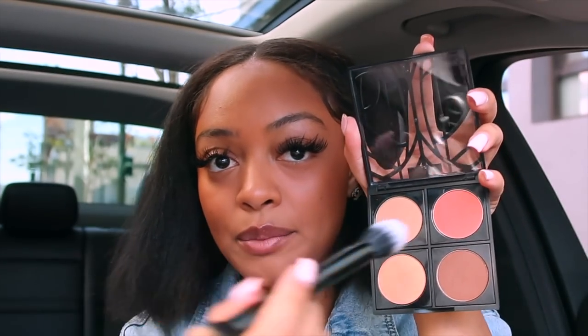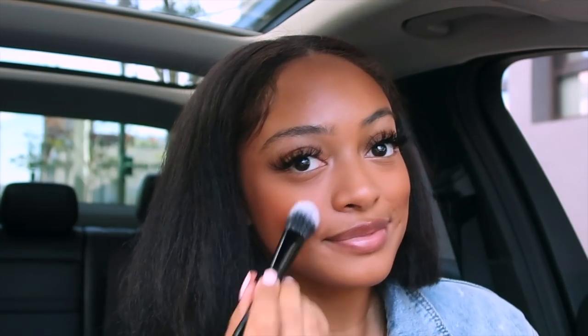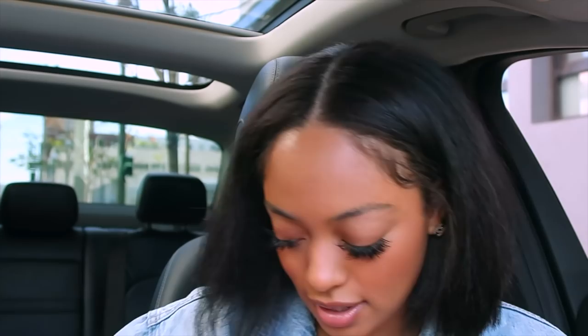I'm going to take the blush in the Minute Finish palette. I'm going to go back into the face side and just... Perfect. Okay. And then I need a little brow.